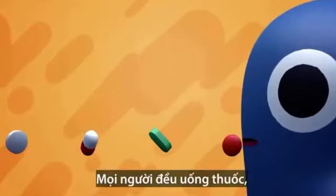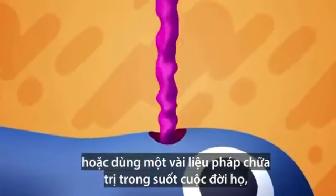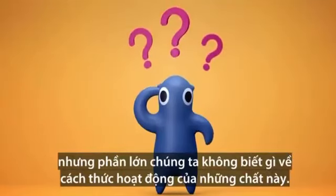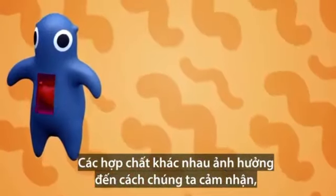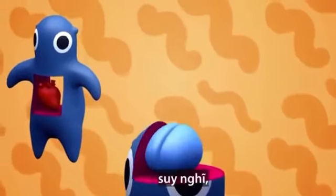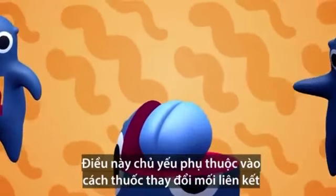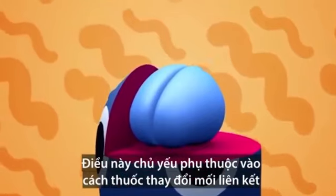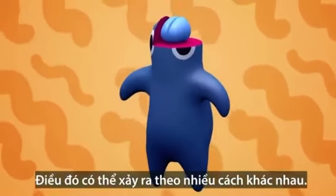Most people will take a pill, receive an injection, or otherwise take some kind of medicine during their lives. But most of us don't know anything about how these substances actually work. How can various compounds impact the way we physically feel, think, and even behave? For the most part, this depends on how a drug alters the communication between cells in the brain. There are a number of different ways that can happen.